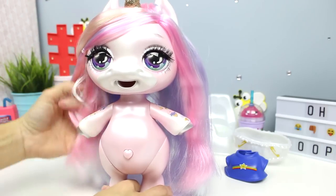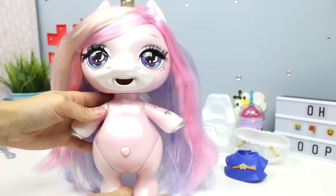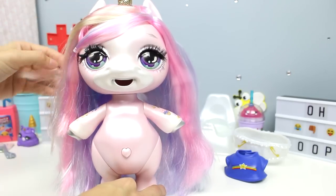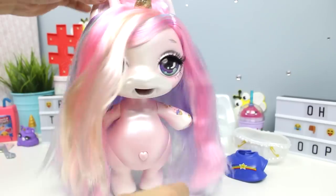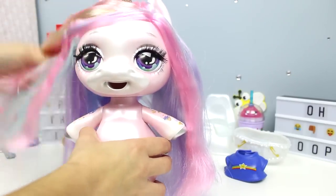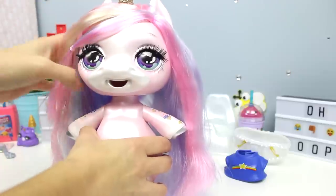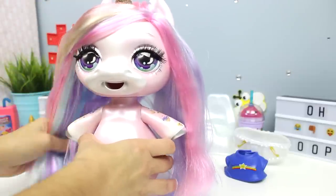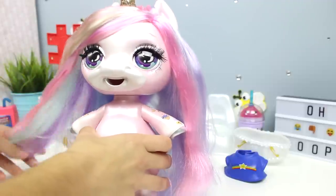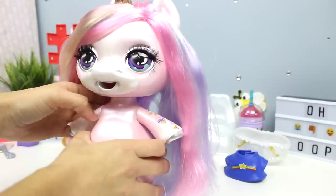However, she does not stand on her own upright because she's very heavy, and she also cannot sit upright. So I'm just going to hold her and you're going to have to deal with it. So her hair is beautiful. All these pastel colors, they make it so pretty, and it is styled off to the side. And that's why they gave us a brush. Makes sense, right? If you get hair, you need a brush. If you don't know what I'm talking about, check out my bigger surprise LOL video, just saying.